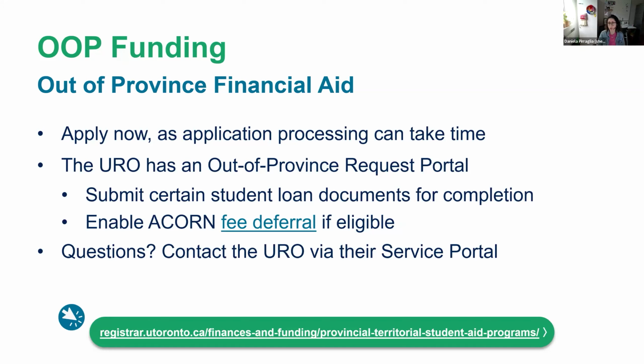You do need to, because the university doesn't necessarily know that, oh, you're from Quebec and you have a Quebec student loan.